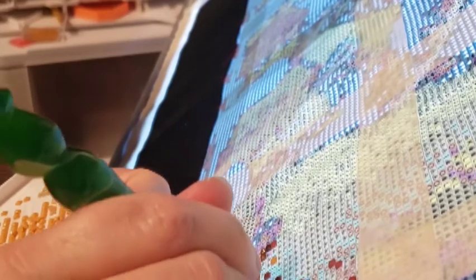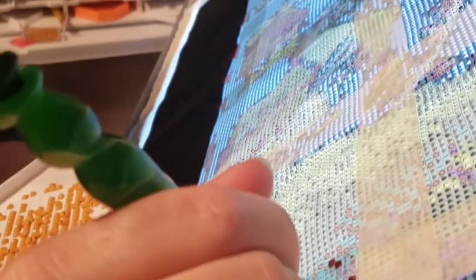I think we're going to have a hard time framing this one, so I think my fiance is going to try and make a frame for this, because at 90 by 90, I can't even imagine how much it would cost to get a custom frame for that. I was going to get a custom frame for the 60 by 90, and I think it was like $170. It's like, no, not today.